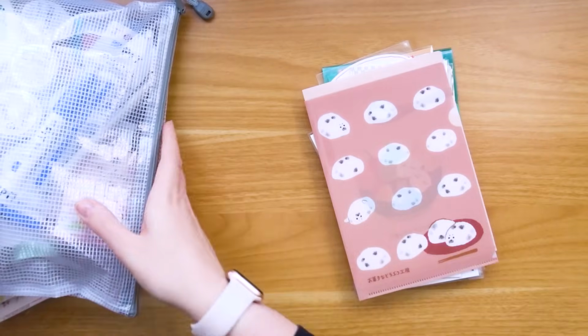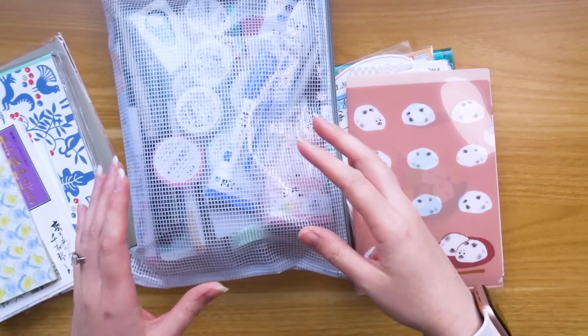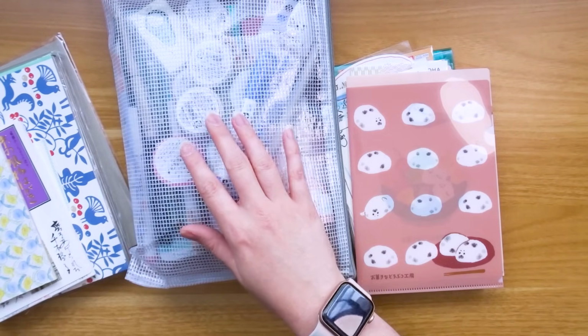Okay, let's see where to start here. I bought this pouch out there as well just to keep things together, which was really helpful. This was really cheap from Daiso.